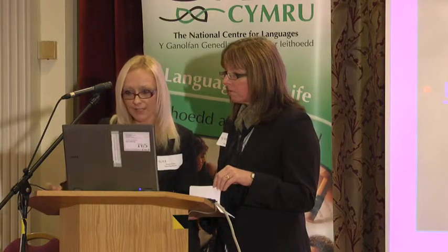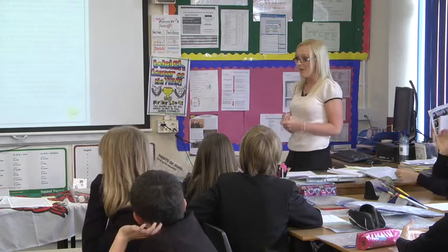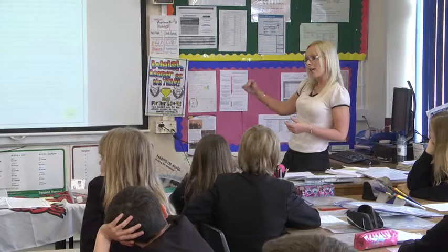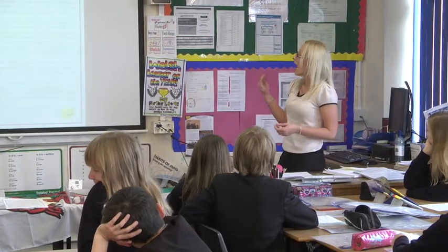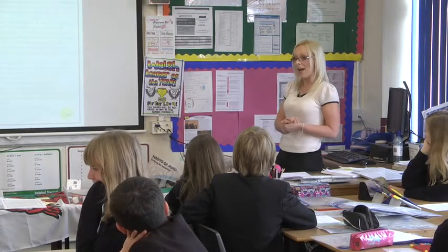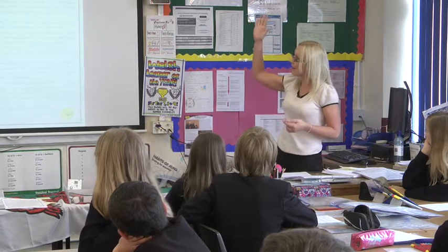So I'll show you a quick clip of this in practice. Erbyn diwedd y wers, by the end of this lesson, we're going to have understood this whole page of Cymraeg, okay? And we're also going to use it to be able to write something similar. In the Welsh lesson, pupils are using higher level reading texts to develop their productive skills, in particular writing.